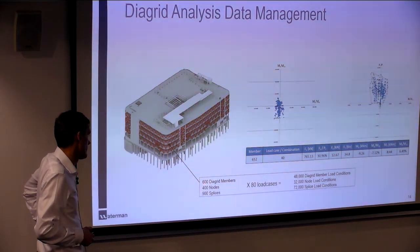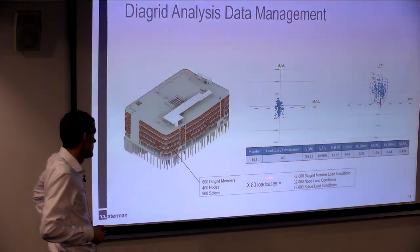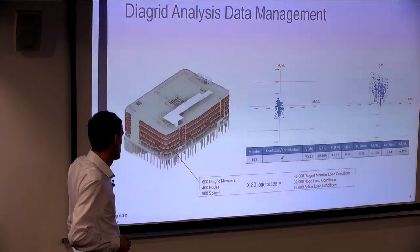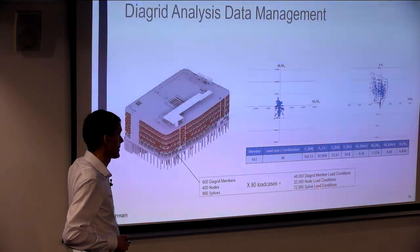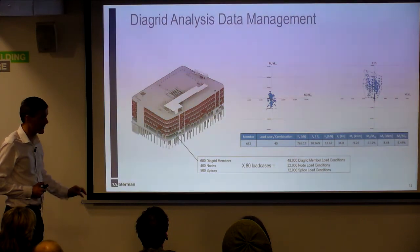There are 600 diagrid members, 400 nodes, 900 splices, and we had 80 load cases. So for every diagrid member, we had 48,000 diagrid member load combinations, 32,000 node load combinations, and 72,000 splice load combinations that we had to find a way of processing and getting the right data to our fabricators so that they could fabricate it.